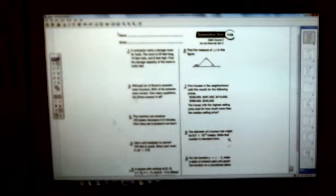Answer to number 5 was 6 comma 6, negative 3 comma 6, negative 3 comma negative 3, and 6 comma negative 3. Just need to multiply everything by 3. The scale factor was 3, so everything gets multiplied by 3.